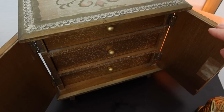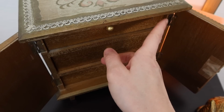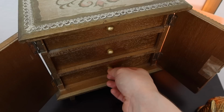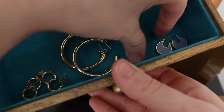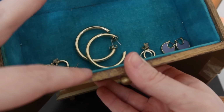Okay, so I picked out some of my most worn jewelry pieces to put in here. This top drawer I put earrings, middle drawer I put necklaces, and then the bottom drawer I put rings, because this one is a little bit smaller than the other two. A lot of this jewelry I've had for a while, so I'm not sure how much of it is still available, but all of these pieces are from Ana Luisa.